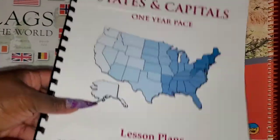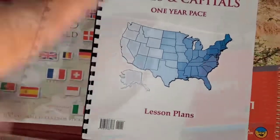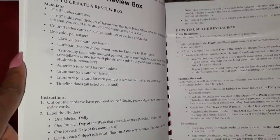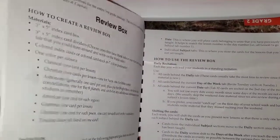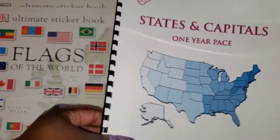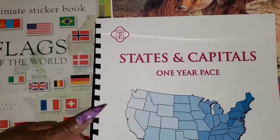This is another curriculum that I was thinking about using. It's States and Capitals 1 year pace because I thought it was really good. I got this from Christian Book, and it did a really good breakdown of how you can do it, how you can recite stuff, and it's really simply done. It's made kind of the classical style for those of you who like that style of teaching.